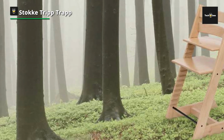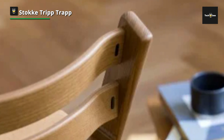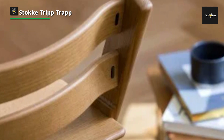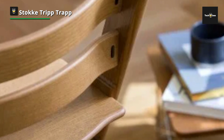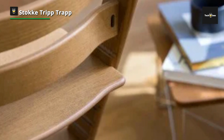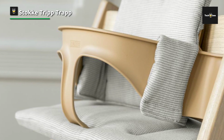Best of all, the seat and footplate are adjustable, and the newborn and baby set come with all the attachments needed to start a baby on solids. There's even an attachment available to position newborns at table level so they can enjoy family meals too. Yes, it is expensive, but I've tried 3 different high chairs, and this one is by far the best and the easiest to clean. It also grows with your child from just sitting up through the toddler and kid years.